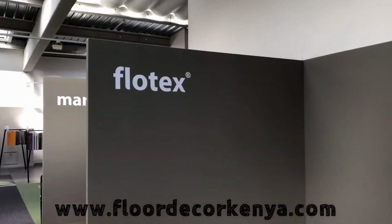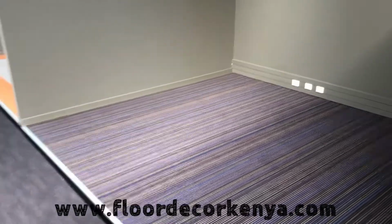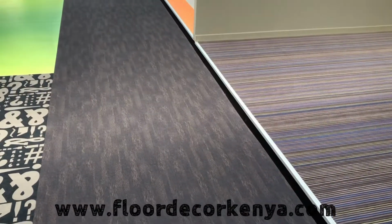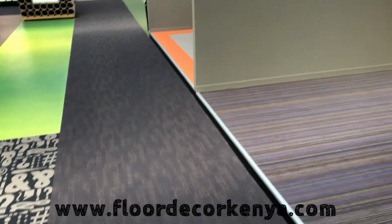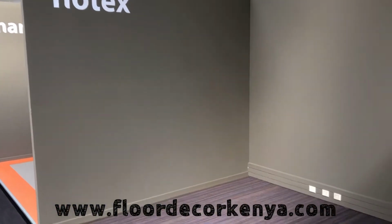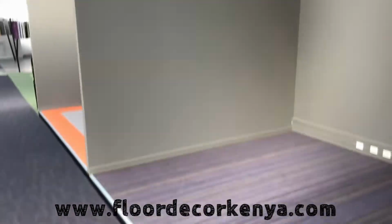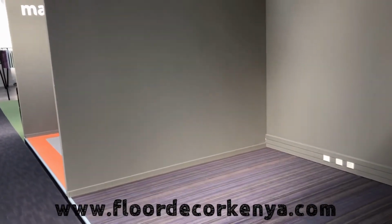This is Flocktex. Flocking product. 80 million fibers per square meter, 5 millimeter thick. Easy maintenance. You can clean everything. Waterproof. Acoustic. I did for gyms. Better for gyms, for movie theaters, conference rooms, meeting rooms, or all kind of high traffic area where the maintenance would be very easy and clean. I love Flocktex. This will be a new product. Check it from our website.